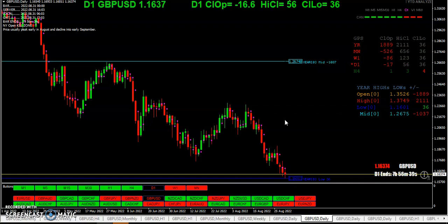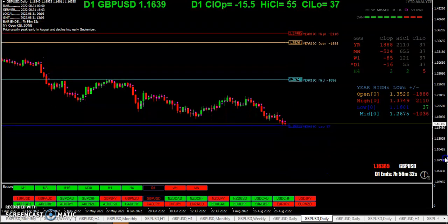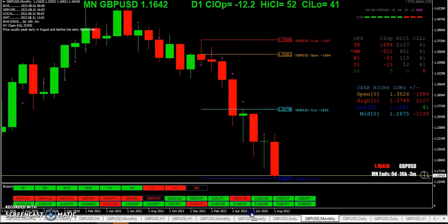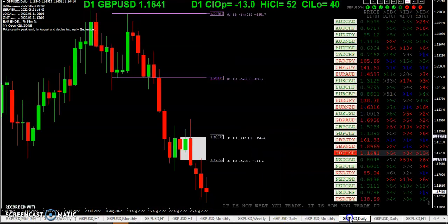Okay, as I mentioned, there's that yearly low that was put in today, and the yearly midpoint. So once again, we switch over to the monthly chart. You can see that we've just been pretty much going down the entire year. Inside bar 5 days ago, we actually got in that range yesterday, but we fell out again. There's a handful of inside bar trades on the daily, weekly, and monthly time frames.